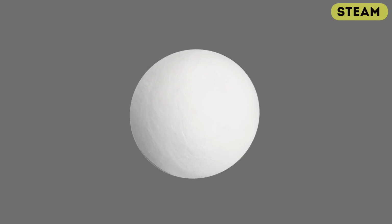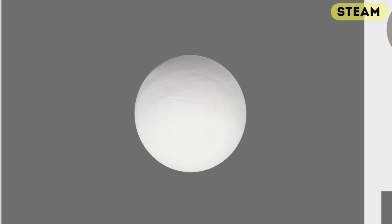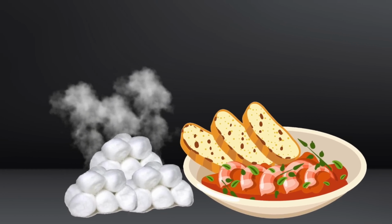And another thing they do is use cotton balls. They'll simply put the cotton balls in water and then put them in a microwave. This creates a few minutes of steam, enough for them to get some great food photography.